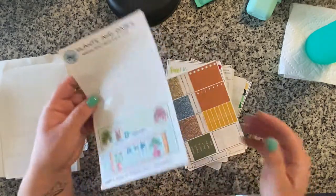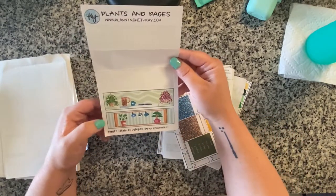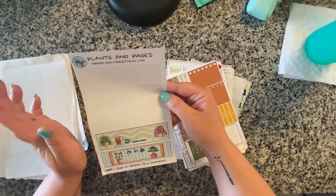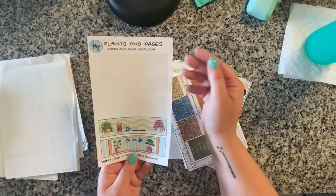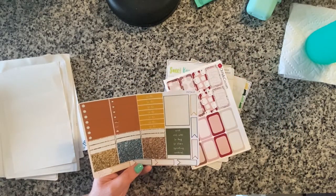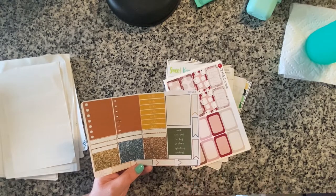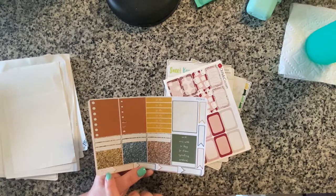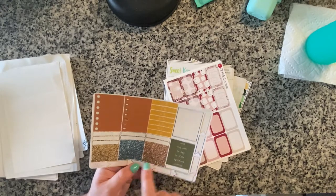This is 2 of the bottom washi from one of my plants and pages themed Planning with Kay kits. I think this is left over from the cabin one, from, what is this? I think this is Charlotte Paper Co. So lots of headers, more glitter headers.